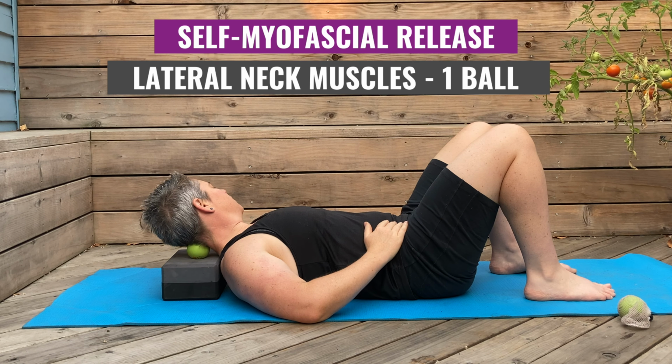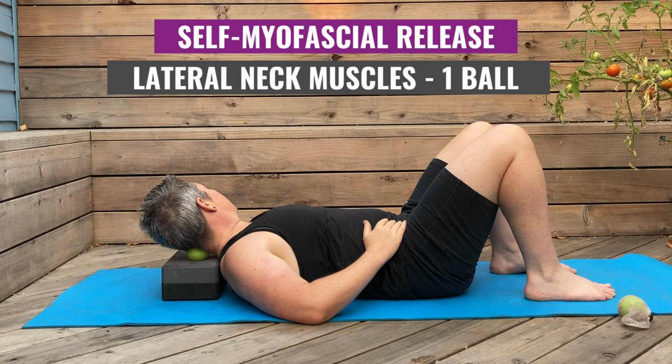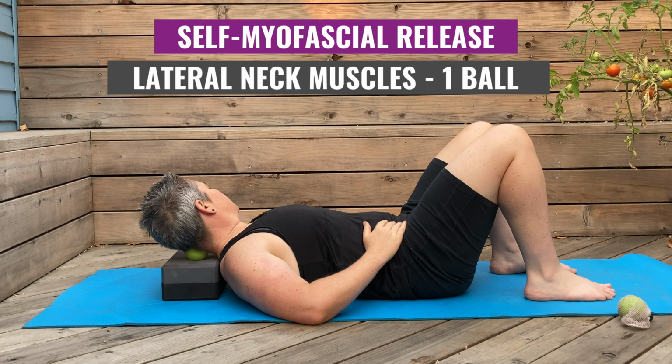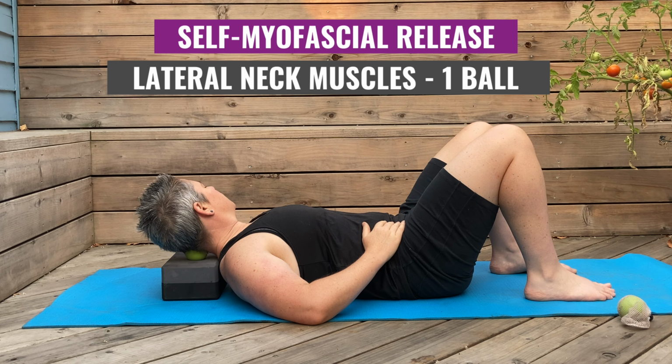The second exercise is very similar to the first in terms of the setup, but for this one we're just using 1 ball placed right in the center of the neck. And as I rotate my head to the side, I'm actually pushing down into the ball harder than I am in the neutral position. So this is a really nice way to get into the soft tissues of the side of your neck.